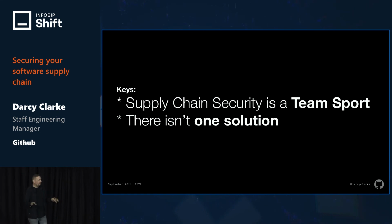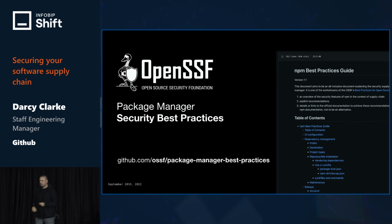So key takeaways: if you didn't listen to me at all in the last 25, 30 minutes, supply chain security is a team sport. I hope everybody here feels like they can actually do something about this. They're interested, obviously, in how they can secure their projects long term. There's not one solution that's going to solve this problem. There are many different types of features that we need to offer to the community to actually improve the situation. And I hope you're excited and hopeful as we look forward.